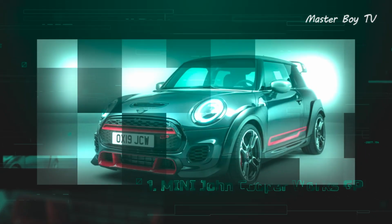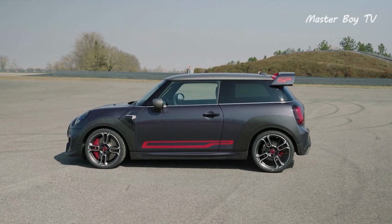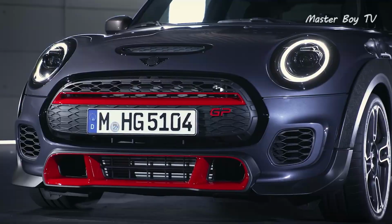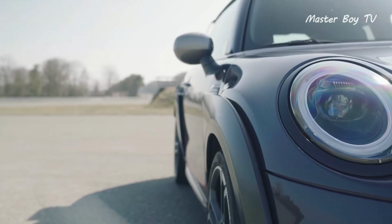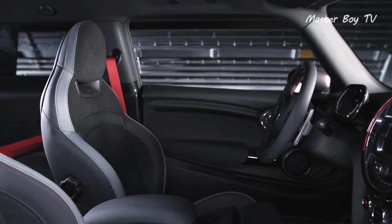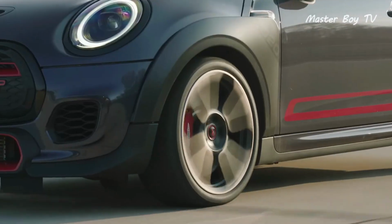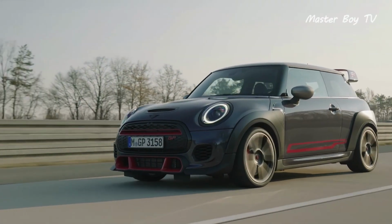Number 1. Mini John Cooper Works GP. Mini cars are known for their unique styling and razor-sharp handling around the bends, but there is always room for improvement. This is precisely what the brand's performance division, John Cooper Works (JCW), believed and has thus made several changes to a stock Mini Cooper. Some visual changes include red body accent, lowered height, and a giant wing at the rear that increases the downforce and helps the hatch put all its power to the ground more adequately.